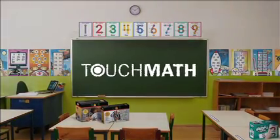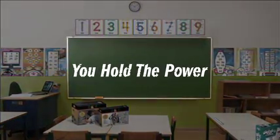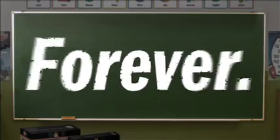With TouchMath, you hold the power to change your students' understanding of math forever. Just pick it up and start using it, and you'll be amazed at what your kids can do.